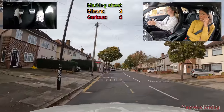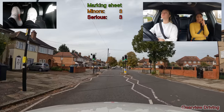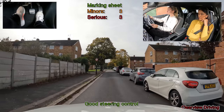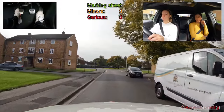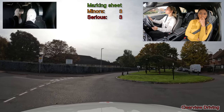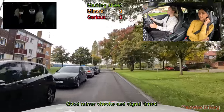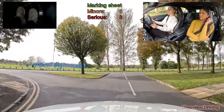Take the next road on your left, it's coming up shortly. Turn left and then left again. Oh, was I meant to go up there?